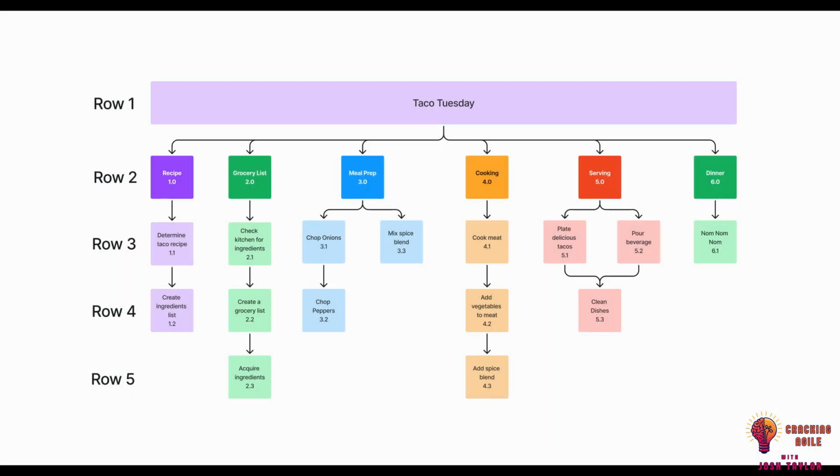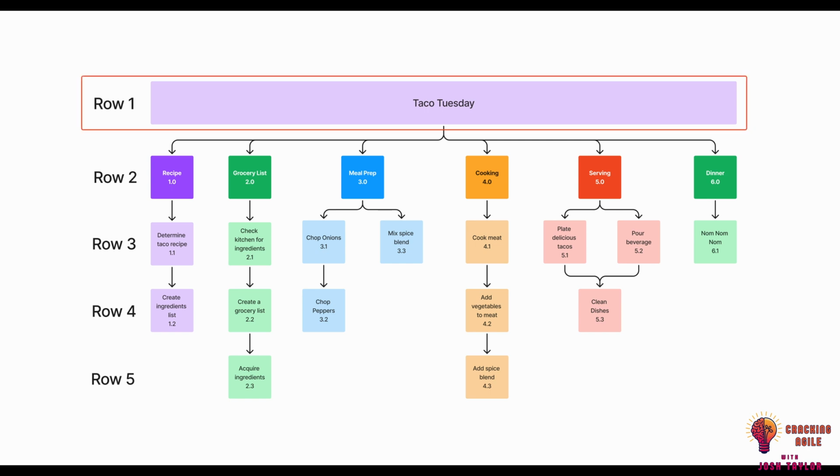Let's take a look at a work breakdown structure example. I'm a big foodie, so let's look at how we would approach delivering Taco Tuesday. Row 1, it's Taco Tuesday. It's the ultimate goal of our project.